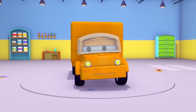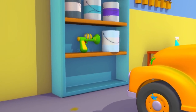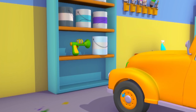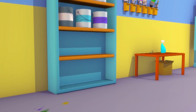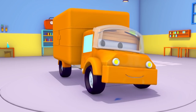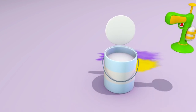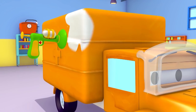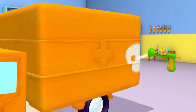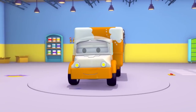Well, you definitely don't look like an ambulance anymore. What's that for? You're going to use it to squirt some of that paint at Amber? This is no ordinary paint job. Get ready, Amber. Tom, that was a great idea.